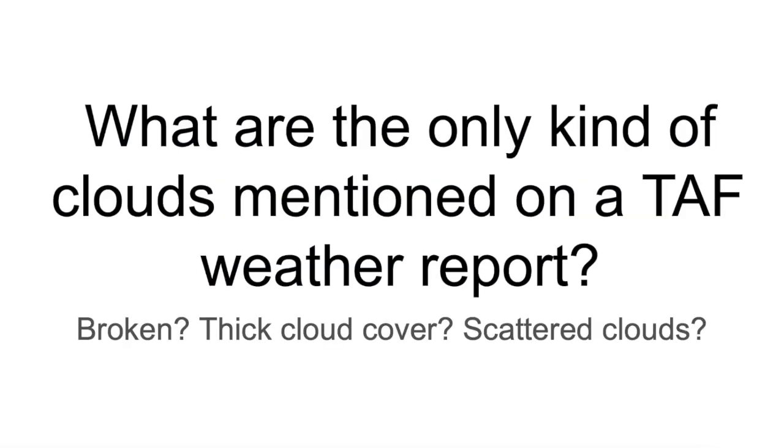Be familiar with the terminology of the ceiling. Here is another question that really tripped me up. What are the only kind of clouds mentioned on a TAF weather report? If you recall, you have METAR and you have TAF, and you do want to be familiar. I had several questions concerning METAR and TAF, so be familiar with how to read each of those. But what are the only kinds of clouds mentioned on the TAF? That one really tripped me up. I was not ready for that. Is it broken, thick cloud cover, scattered clouds?